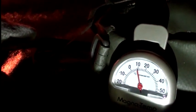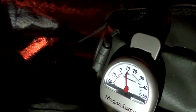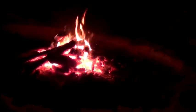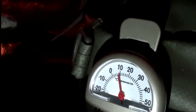I just pulled out my thermometer, and I'm hovering just below 10 degrees inside my shelter. That probably has something to do with the fact that I have one of these survival blankets with the reflective side facing in. I think that's really making it a lot warmer in here. Obviously that's because of the fire, but fire's going to go out later and it's going to cool off. But not bad. Almost 10 degrees, and it's probably around 0 outside. So that's a pretty big difference.